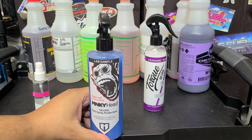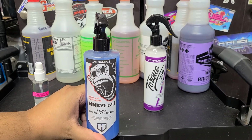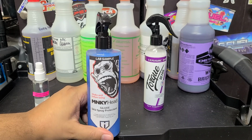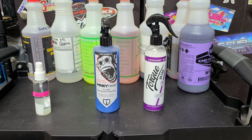This is his SiLUXE SiO2 spray protectant. I believe he said, up to 12-month spray sealant slash sprayable coating. This is actually alcohol-based, not water-based like Torque, but they both are supposed to be up to 12 months, so I figure let's test them side by side.